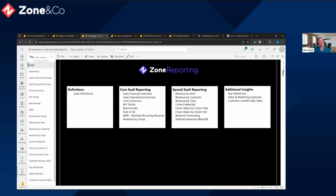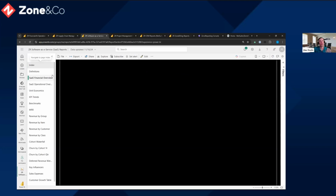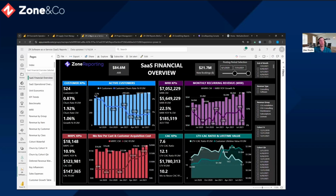If you have recurring revenue, subscription revenue, we have a whole package of reports for software companies or anyone really with, again, subscription or recurring revenue, where now we can look at active customers, MRR, ARR, monthly revenue per customer, lifetime value to customer acquisition cost, retention, churn, some of those key SaaS metrics. We've got logic built out.